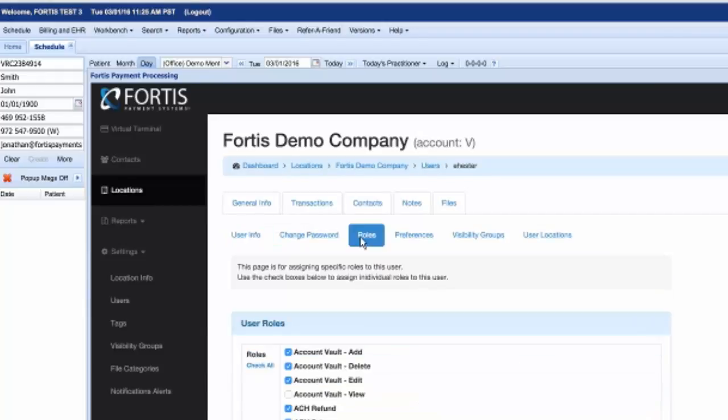So we can actually set what the user should and should not be able to do. Or I should say, you set this. And so we let you set: should this person be able to add a credit card on file? Should they be able to edit and delete that? Should they be able to run refunds? Should they have access to reporting? Should they be able to add, delete, or edit recurrings? Things like that. And so we really can get specific on what someone should and should not do.